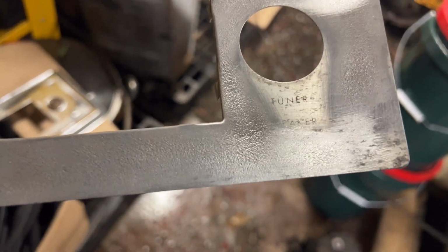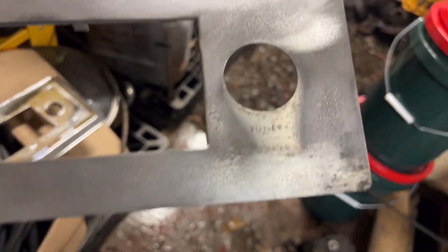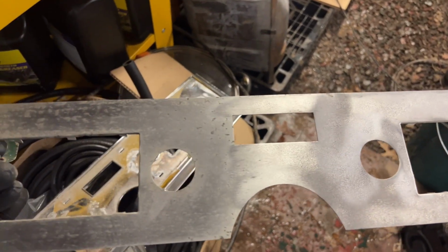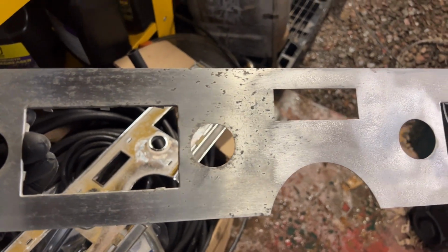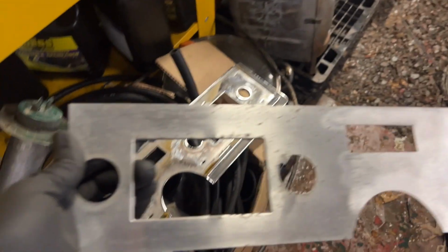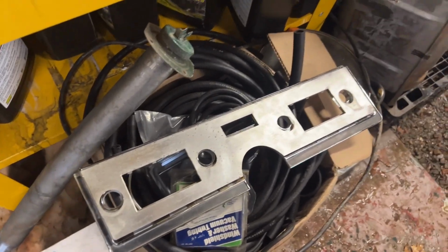Of course, the only problem is the little wording that's there goes away. It disappears when you're running the wire brush over it. But my intent is just to clean it up real good and then just paint it. Get some silver spray paint, hopefully glossy or whatever, to look halfway decent. It's got to look better than what it looked before, which was all over the place. So that's what I'm doing now, so that I can get the dash completely reassembled.